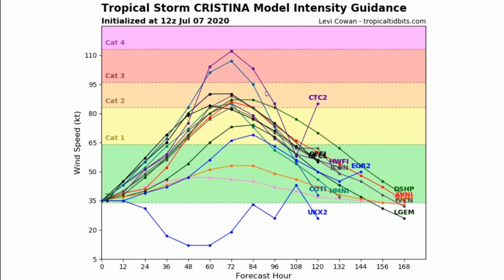So if this were to develop, the highest intensity would be over the ocean, but as it starts to impact parts of Hawaii, it would most likely be somewhere at the lower end of this, and it would probably be right around this tropical storm status, right around here. So it's not going to impact Hawaii as a Category 3 or Category 4, but it's actually going to impact them probably as a tropical storm or a high-end tropical depression, most likely.